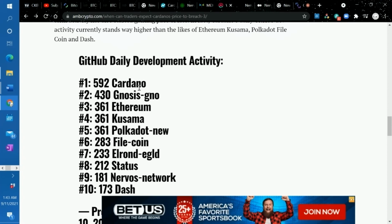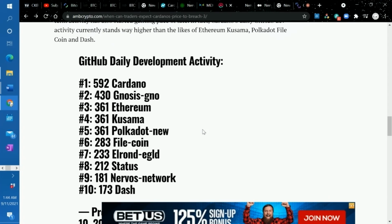pretty bleak right now, but let me tell you, over the weekend, Cardano began to onboard users to its Alonzo Purple testnet and thus marked the 3rd and final stage of its Alonzo upgrades. It should be noted that Alonzo Purple would be the first fully public network to support smart contracts and facilitate decentralized finance on Cardano. So DeFi protocols, dApps.